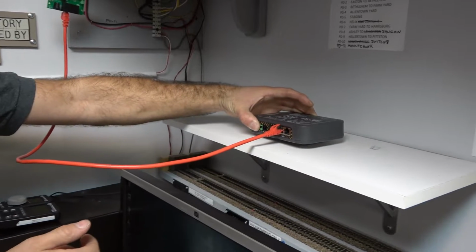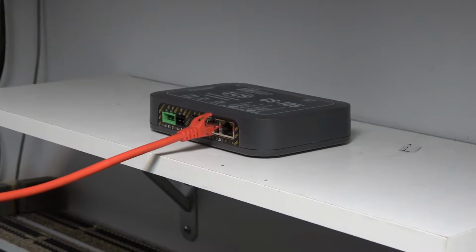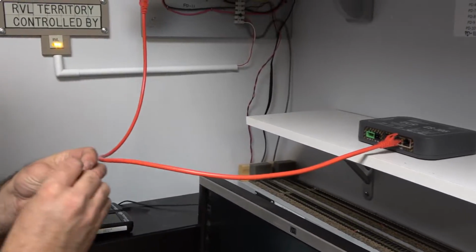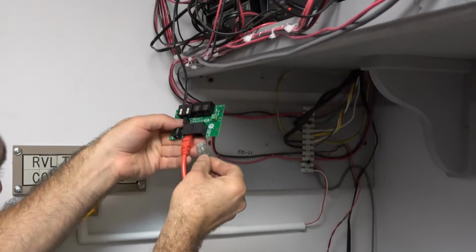Doesn't matter which one. And now to complete the network of LCC, we need our terminators. And one of these is going to go in each one of the open ports. So one's going to go in the command station, and the other one is going to go in the booster adapter.